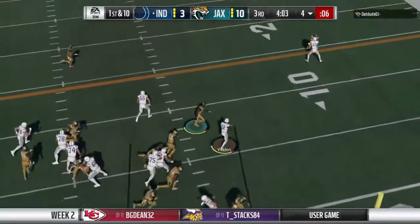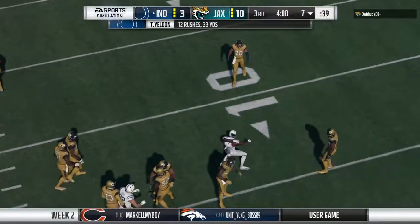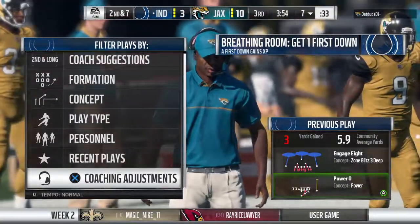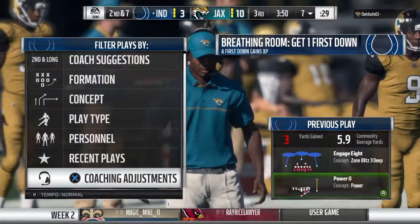They'll try and get the run game going. This is Yeldon, and he'll take this forward only up to about the 7. 3 yards on the pickup there, and it'll be second down. And that's frustrating for a defense because they've got them pinned down deep, and on the first play they gave up a run that keeps an offense on schedule.